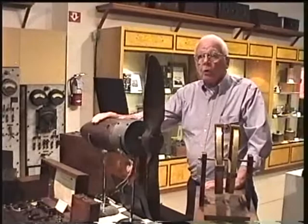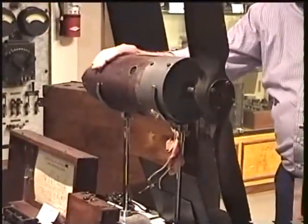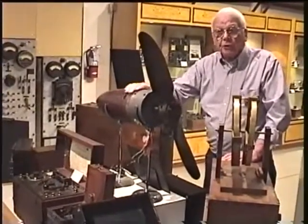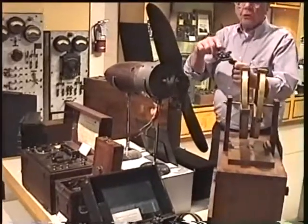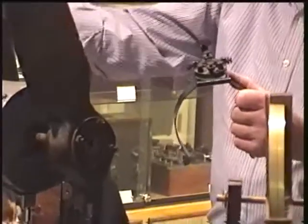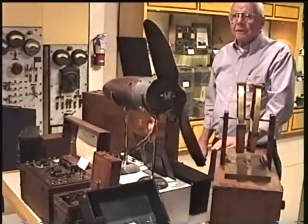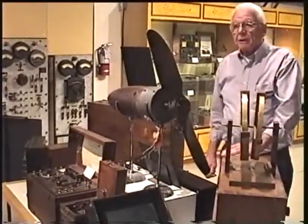This is a World War I aircraft radio transmitter. It would be mounted under the wing of an aircraft, and the passing air would cause the propeller to turn, which would operate a generator, and the pilot would have a Morse code key on his knee, and he could send information down about enemy positions or artillery firing, things of that nature. That wasn't wireless, was it? That's wireless telegraphy. Yeah. Wow. No voice with this. Voice didn't come in until a little later.